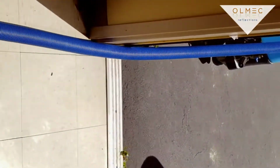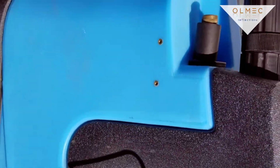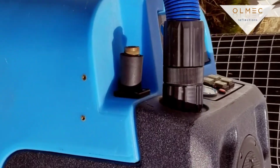We are using the Mighty M12, which is a dual purpose machine. It does carpet and it does also tile and grout.